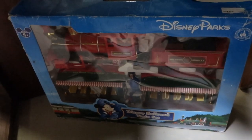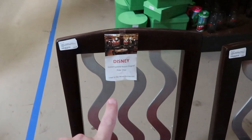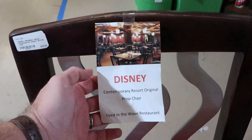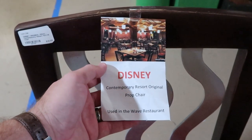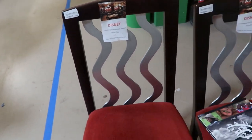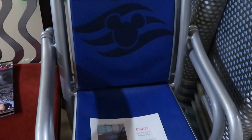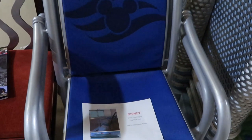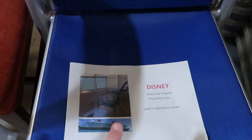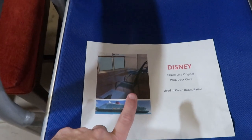Definitely very old. So right off the bat here, we're greeted with some chairs used at Disney's Contemporary Resort. And it actually shows these were used in the Wave restaurant. If you guys are familiar, these chairs, they only want $19.99 a piece for, which is a really, really good deal. And right here, they have some chairs from Disney Cruise Line. These are amazing. And one thing I love about Lakeland Antique Mall, like I said, it shows you exactly where they were used.